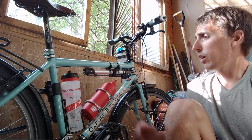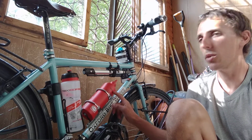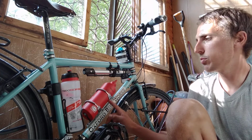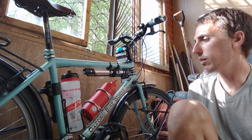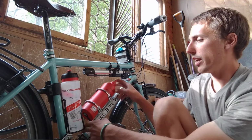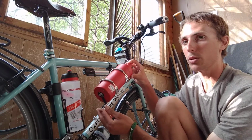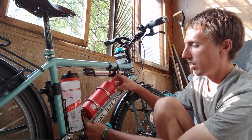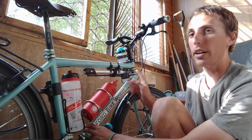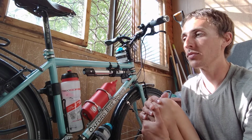I'm also carrying one of these bottles here for my Primus cooker, carrying my fuel in it, and that's being held on with one of these Bike Buddy bottle racks. It's really great because it can clip in and out. I really love that fact. I don't have to remove the actual thing from the bottle rack. So well worth looking into one of those if you are carrying liquid fuel for your cooker or anything, just keeping it outside of the bike.